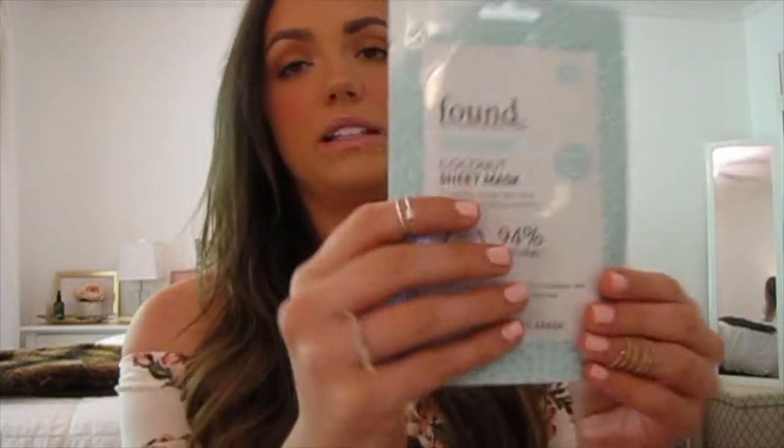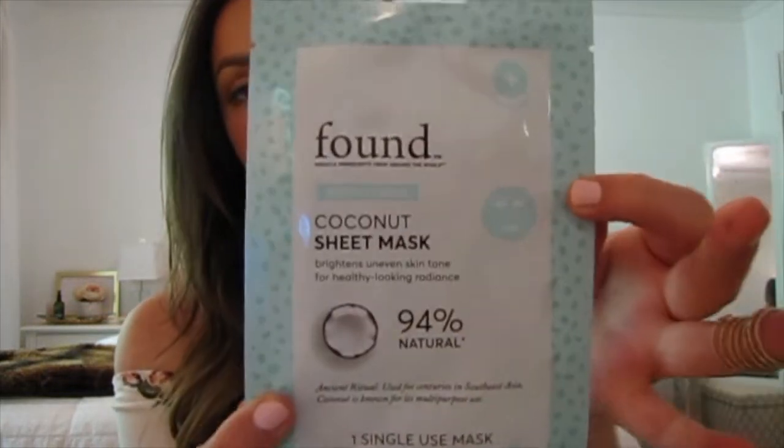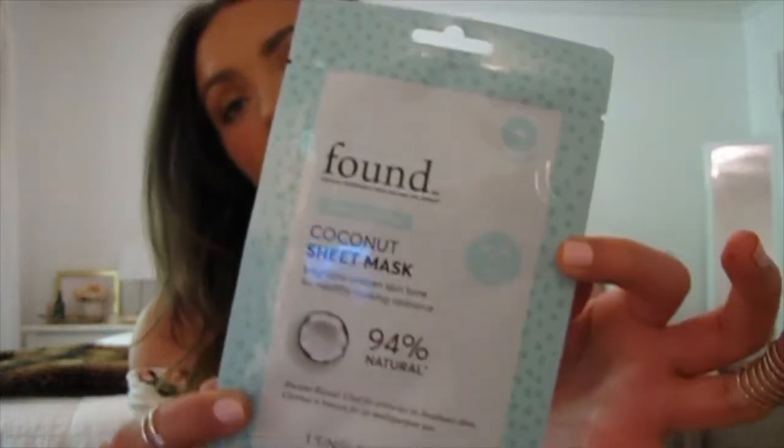So anyway, okay, the first thing you get is this Found Miracle Ingredients from Around the World Brightening Coconut Sheet Mask. Brightens uneven skin tone for a healthy looking radiance, 94% natural, one single use mask. So this is just a normal face mask. To me, these usually run about $2.50, $2 depending. So, it's nice. It's not exactly what drew me in. These are typically the kind of things I see in a kit that can sometimes be a bit of a ripoff, but considering all the other things you get with this, I think this is still a cool thing to try out. So just a normal sheet mask.